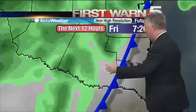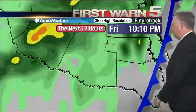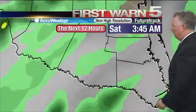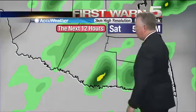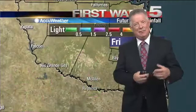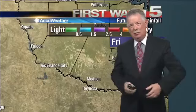Well, that front, this is the 3-kilometer high resolution future track, about as high resolution as it gets, slowly oozes eastward over the course of the next few hours and makes its way to the coast, and certainly by midnight it should be clearing the coast. And then though, notice there's still rain behind it all the way into the early morning hours of tomorrow. There could be a period of some brief heavy rainfall as the upper air disturbance, the core of that, moves across the top of us.